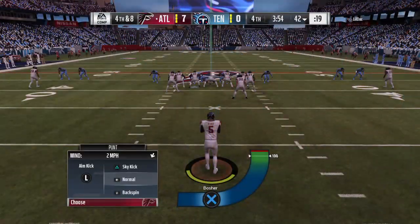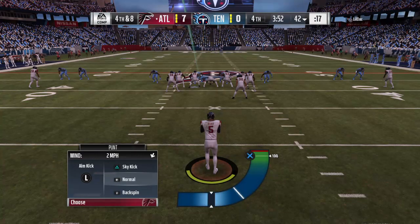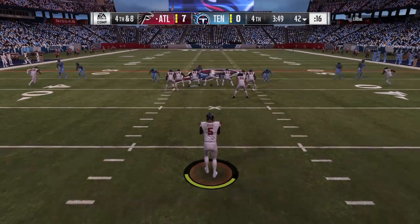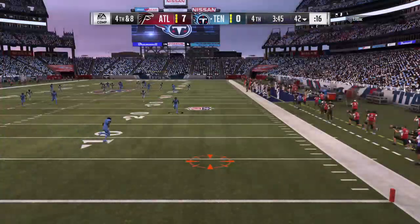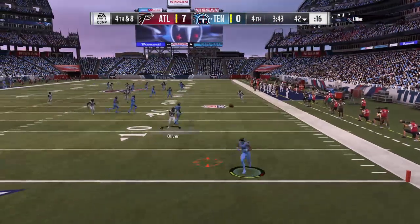Well, they certainly had success throwing the ball on this drive and not as much running it as we just saw once again on that last play. Stopped after a very short gain. But I wouldn't abandon the run totally because otherwise, pass rushers just tee off on your quarterback.